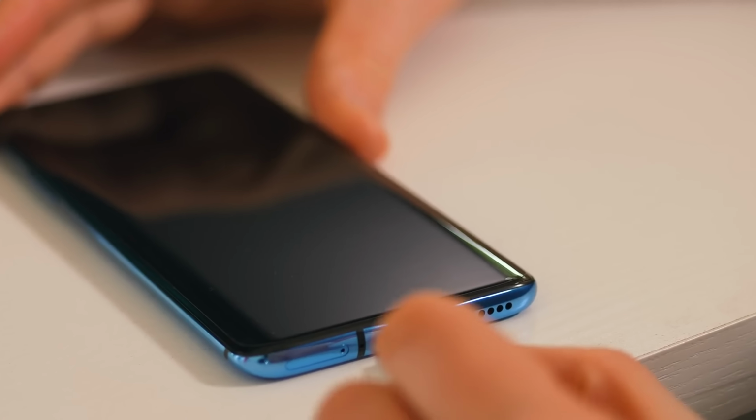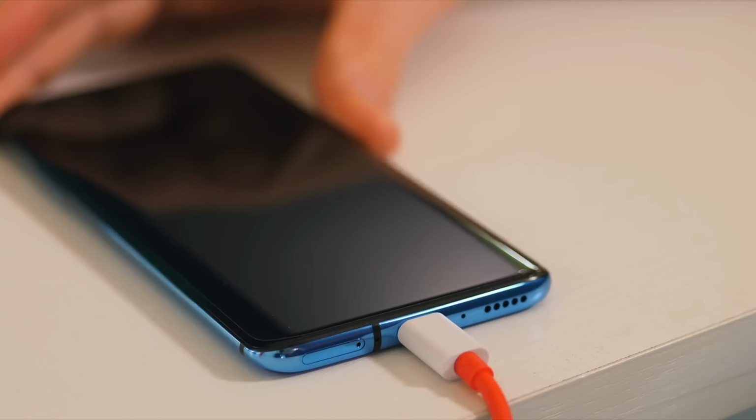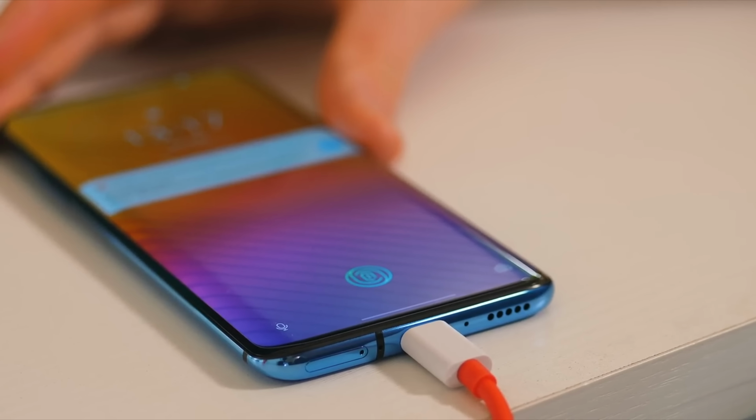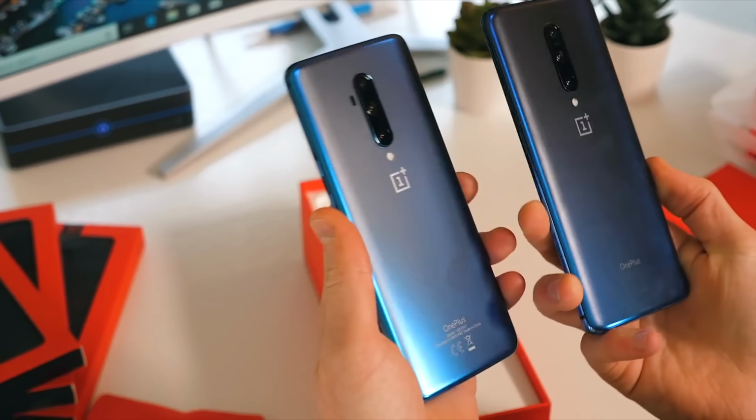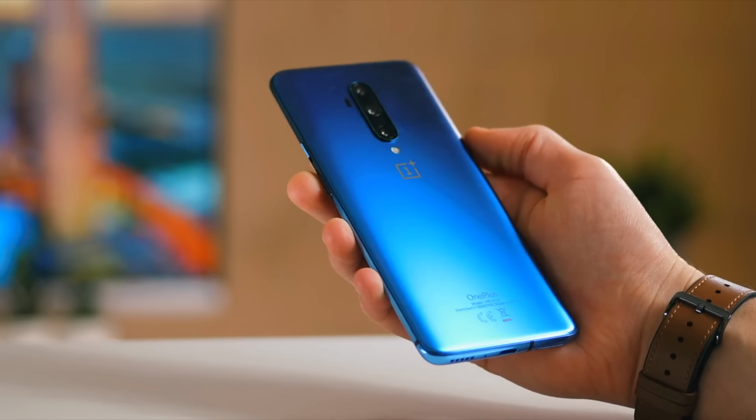On top of that, OnePlus are believed to be announcing their brand new charging technology, OnePlus Warp Charge 50. 50 watts fast charging, which we believe is going to provide from 0 to 100% in around 45 minutes. So not quite the witchcraft 65 watt Super VOOC charge from Oppo, but still hugely impressive.